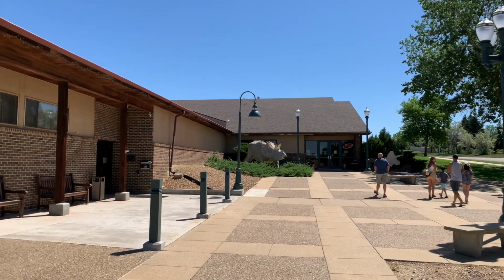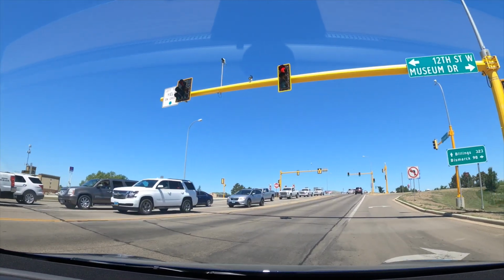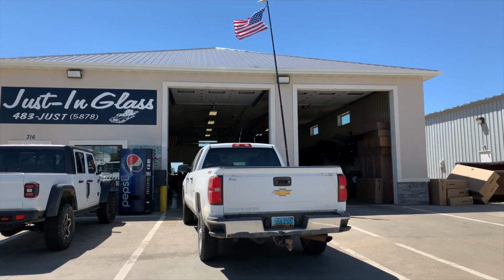After that amazing morning, there was only one other thing bothering me, that chip in the windshield. But like I said, the North Dakota Tesla owners go above and beyond. As I was setting up our interview, Destiny actually called the glass place to let them know we were coming and asked to fit us in before we left town. We drove a few blocks to Just In Glass. They were expecting us and had me pull right in.